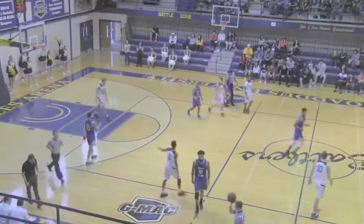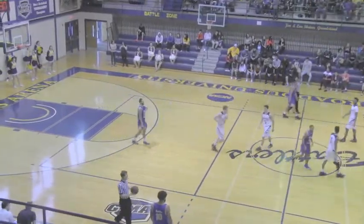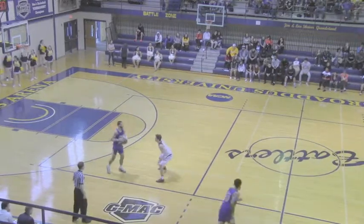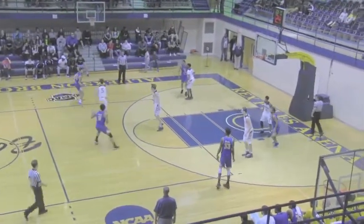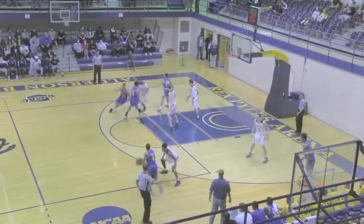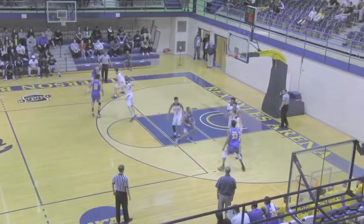Molium was going to give the ball to Spotleson top of the key, but Spotleson decided to keep rolling before the pass left Molium's hands. Battler's ball. Mills coming off of Bo Cook's screen to get across half court. Now Bo Cook, top of the key, gives it to Sanders. Sanders working against Jordan. Sanders to Bo Cook, top of the key, gives it back to Mills.